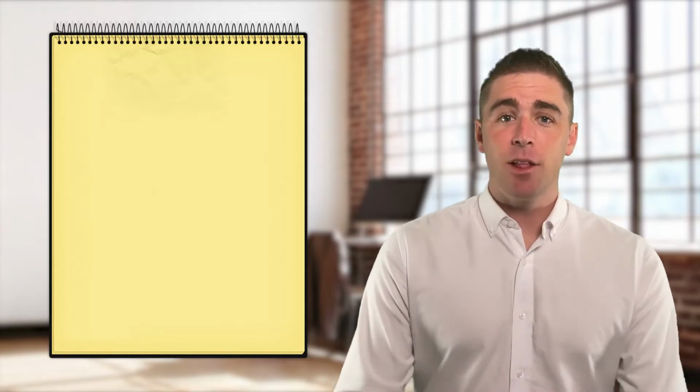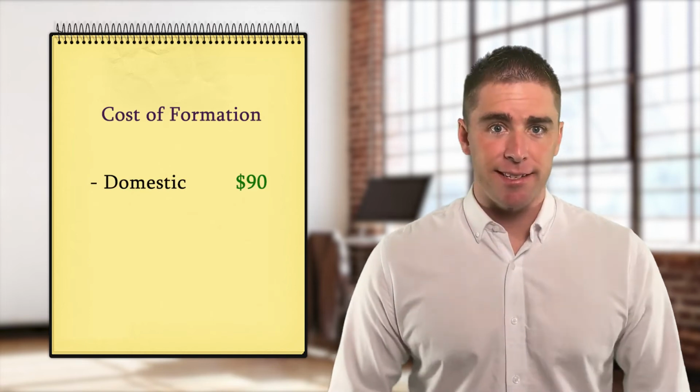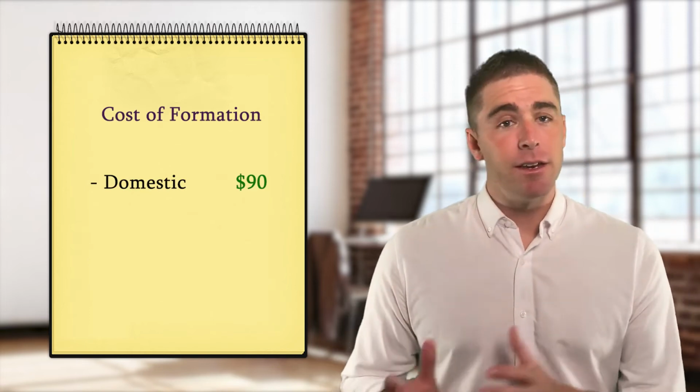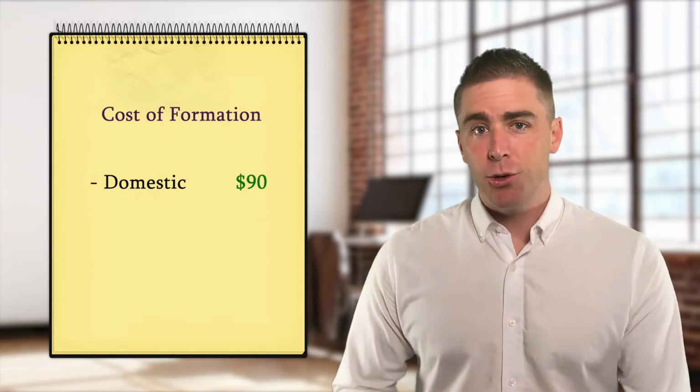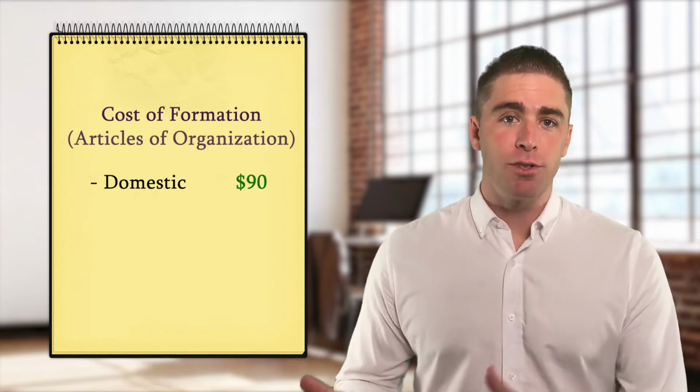All right, now that we know some of the reasons why Delaware makes a great formation state, let's get down to the costs of forming and running an LLC in the state. Let's start with the formation costs. In Delaware, the cost of formation is $90 for domestic LLCs. This is the state filing fee for the initial certificate of formation to the Delaware Division of Corporations. In other states, it's called the Articles of Organization.